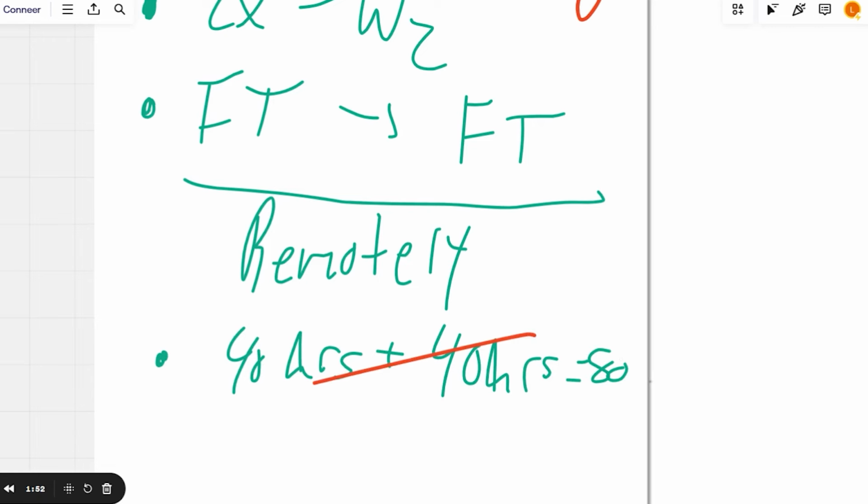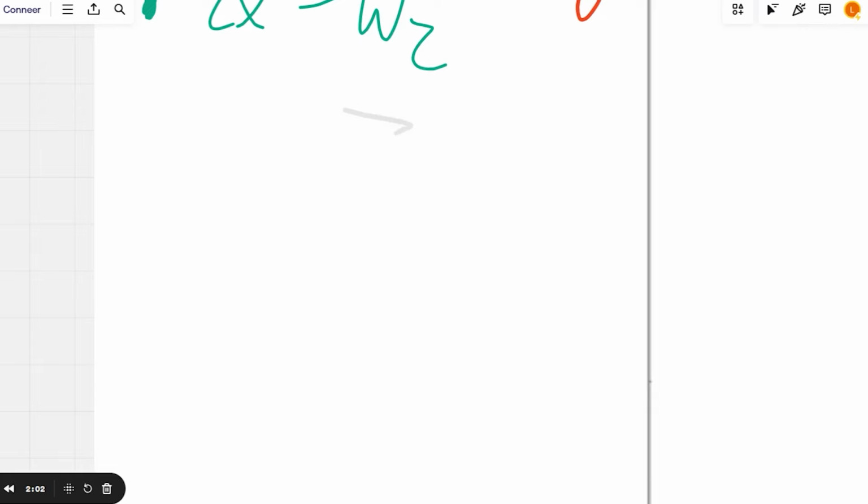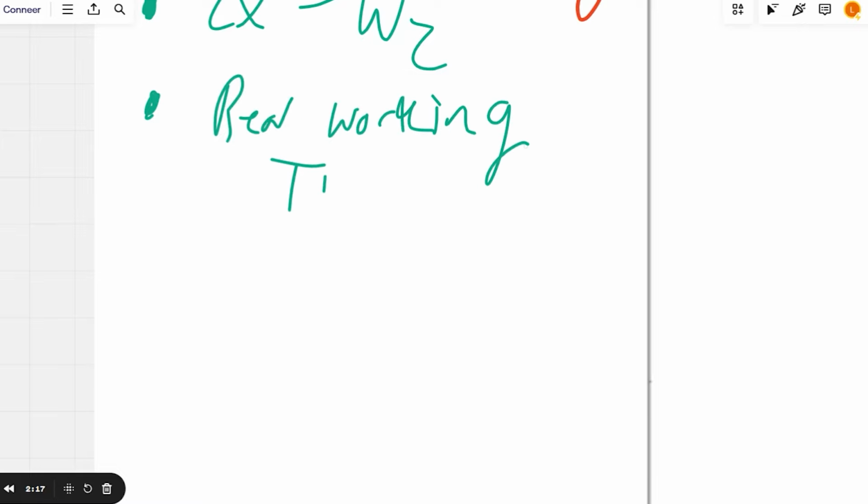And that's not what we're going for. That is not the goal here whatsoever. We don't want you completely working yourself to the bone and doing 80 plus hours per week. The whole goal with working two remote jobs at the same time is this thing called real working time. That's what makes this work, right?